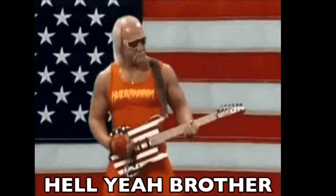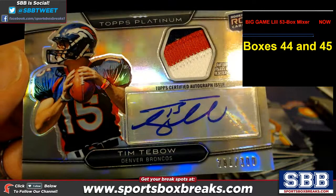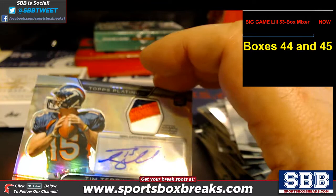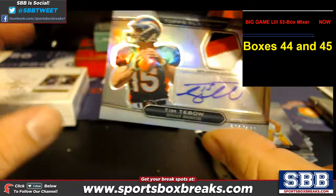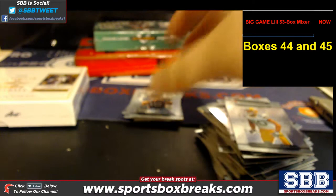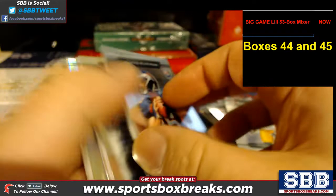For Len H. Timmy Tebow. Gonna start with the Mets, right? It's spring training. Timmy Tebow time to 300. There you go. It's not a game used. It was worn at the rookie premiere. There's a Tebow rookie.